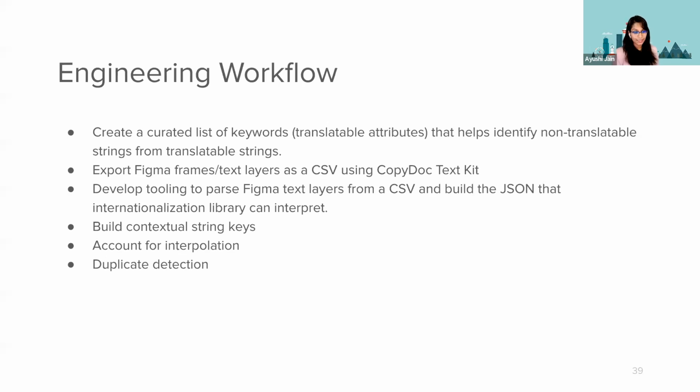We are using i18next for internationalization and Smartling as a translation management system. We also incorporated some niceties in our tooling where we could build contextual string keys for the JSON and accounted for interpolation and duplicate detection. You can also bake in other niceties in your framework to filter out keywords while building contextual string keys for JSON. Next slide, please.